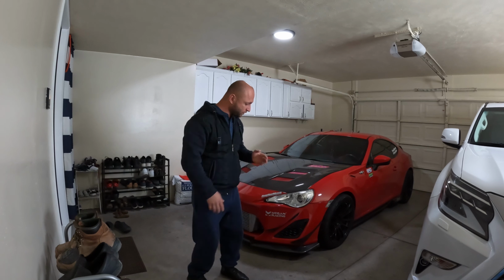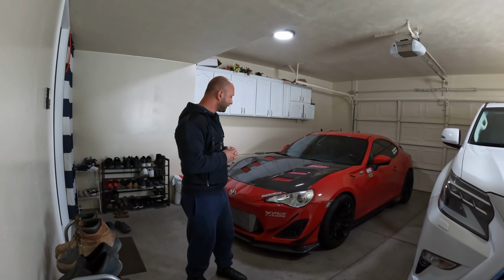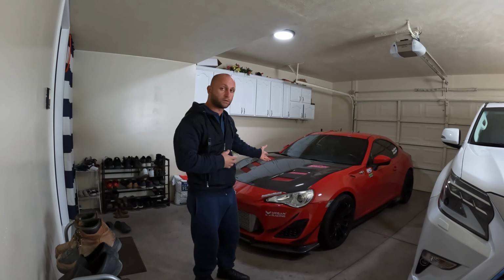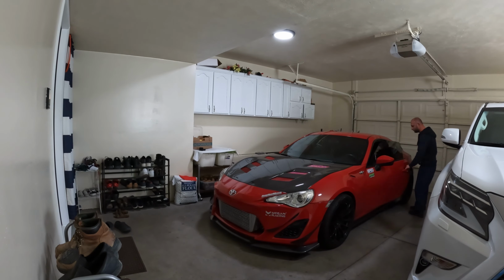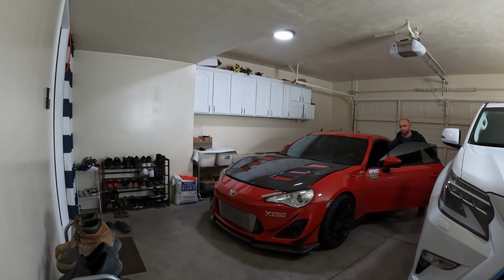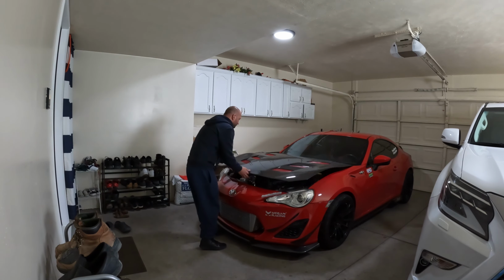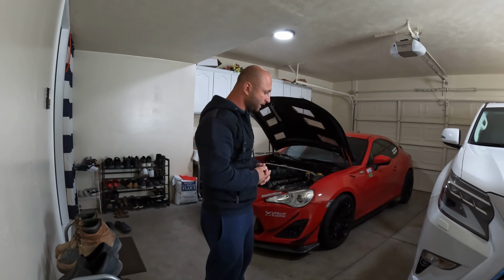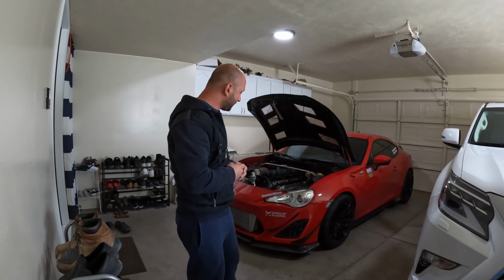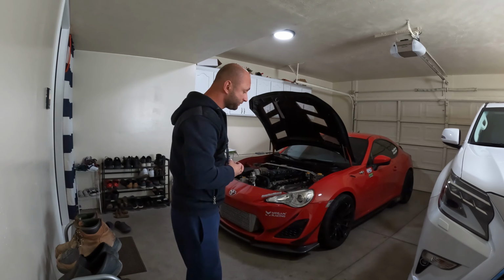I don't know where to start. Should we go through the power bar or should we go through the interior? I think the most interesting part is the engine bay, so let's dig into this and see what we got. Alright, let's go see what we got and most of the details. Hopefully it all looks good.